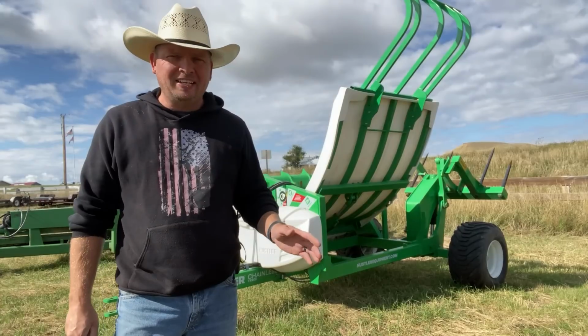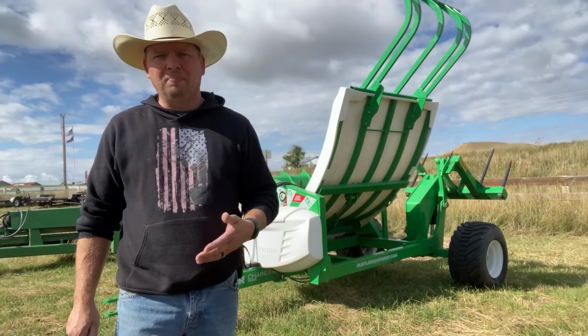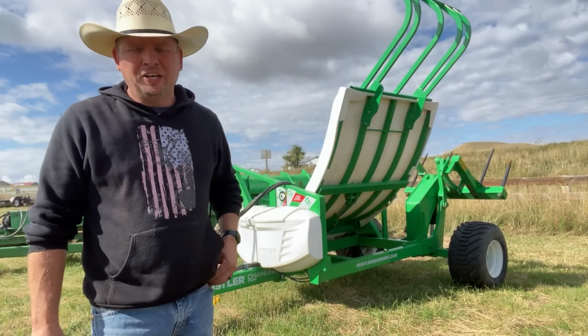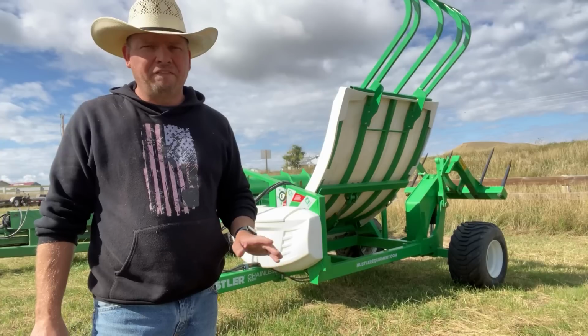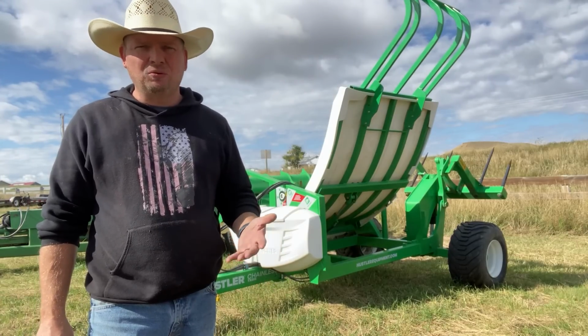First off, let me thank Hustler Equipment for giving us this unique opportunity to test and evaluate a brand new product line for them. You've seen this piece of equipment here on the ranch many times. This is our Hustler feeder. And over the last couple of years, we've used it here on the ranch over the winter to feed our cows and to do it efficiently and in the safest and quickest way possible.